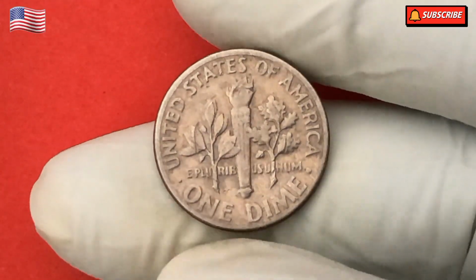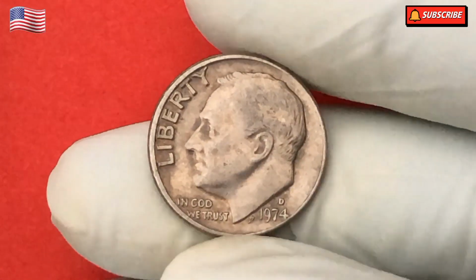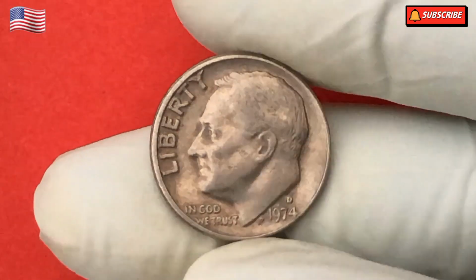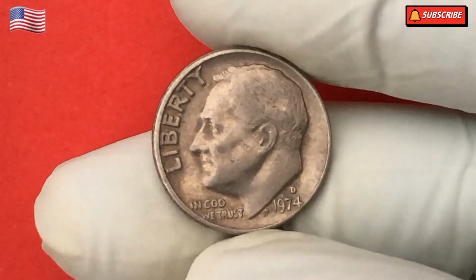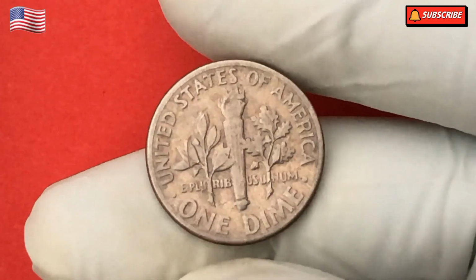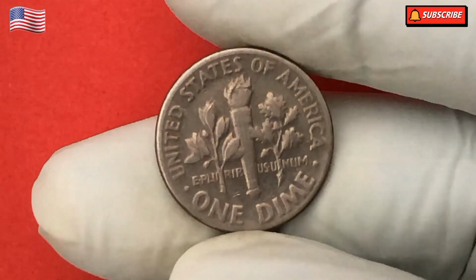Now, you might be asking, what about condition? How important is that when it comes to value? The short answer is, extremely important. Coins that have been well preserved are worth much more than coins that have been heavily circulated. This is especially true for coins with minting errors. A coin in mint condition, with little to no wear and tear, will be far more valuable than a worn-out dime that's been through years of transactions.